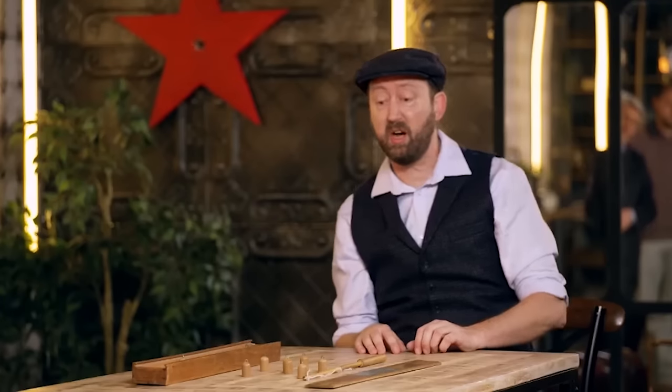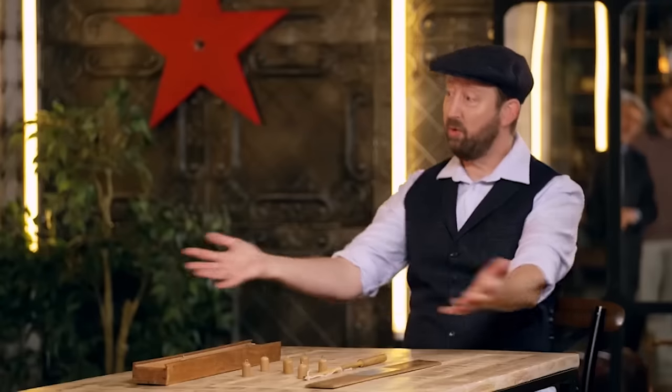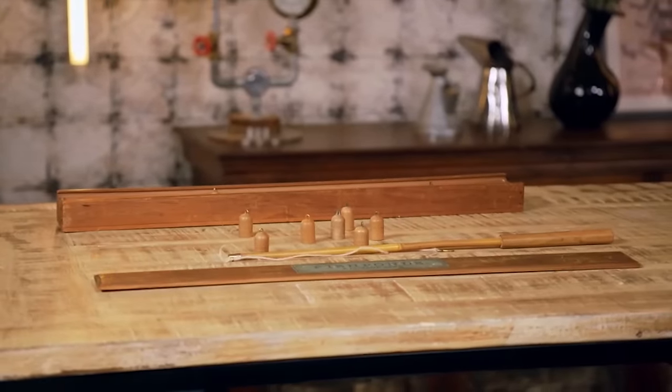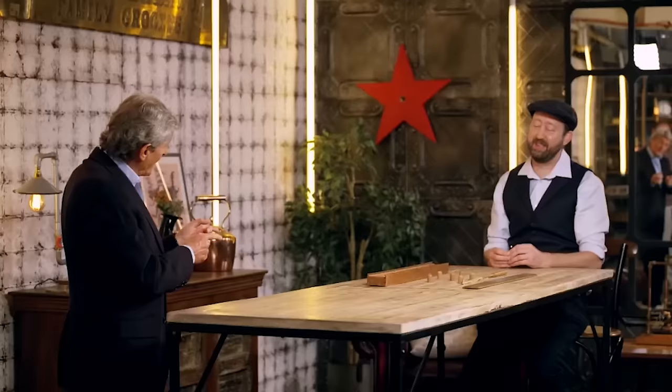Collectible? Yes, well, they are. And built to last. I mean, it's all wood, isn't it? Yeah. You know, it's not going to go anywhere. So, all that information, important. Shall we ask Simon that very important question now, which is, how much do you think it's worth?